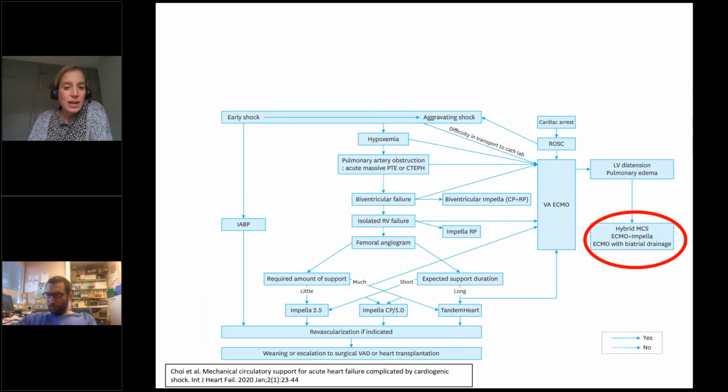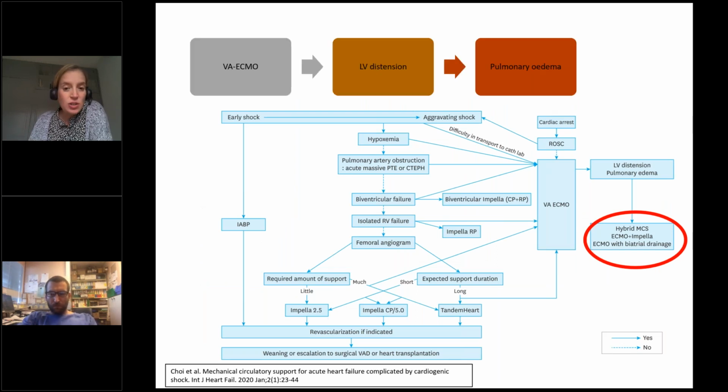This is another very complex diagram, but I want you to focus only on the red circle. Again, it's very similar: cardiogenic shock needing VA ECMO with development of LV distension, with or without pulmonary edema, in a patient in whom we expect recovery. And then the authors of this article as well propose ECPella as a potential strategy to deal with this problem of LV distension on VA ECMO.